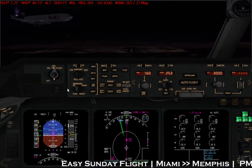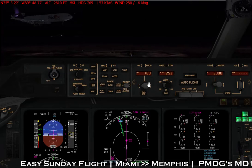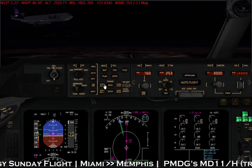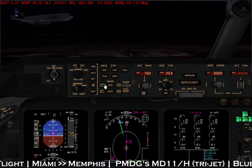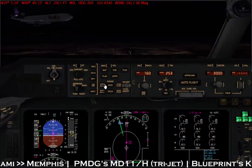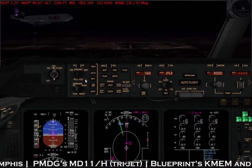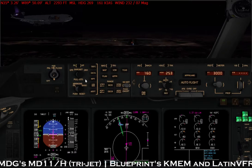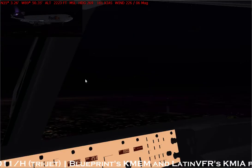Center. 78 heavy, fully established 7 miles ago. 78 heavy runway 27 cleared to land, winds 1-0 at 6. Winds copy, cleared 2778, thanks sir. 6894 Gulf, Memphis Airport 12 o'clock 10 miles. Traffic is 10 o'clock 12 miles, short final runway 27, a McDonnell Douglas MD-11 for FedEx. He's landing prior to your arrival.